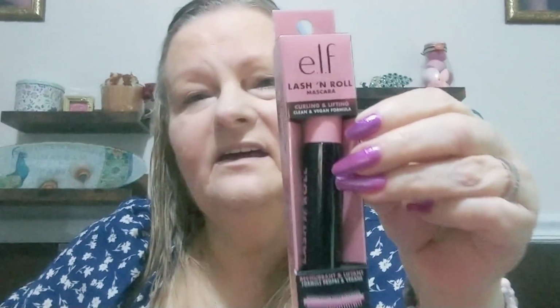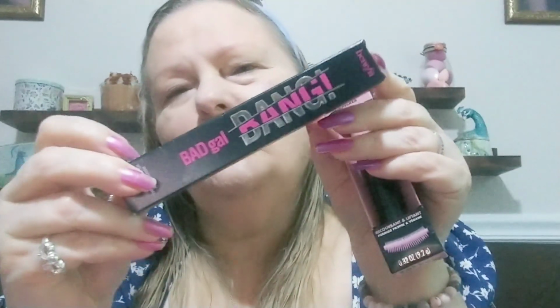I'm not ready for it yet, but I have a question for you guys, and I know nobody can answer me. Do you guys want to see the e.l.f. Flash and Roll? Because I've never used this. Or the one that I got, Bad Girl Bang. I'm kind of interested in this because I have never seen anybody use this. I got 5 mascaras over here, so I'm good with mascaras.